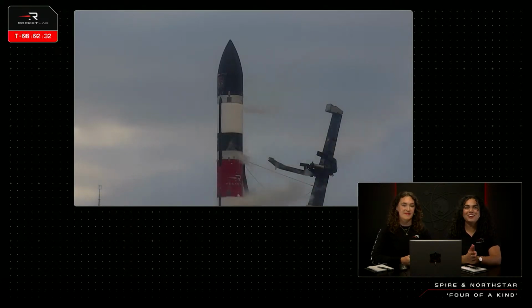We are now just 2.5 minutes away from liftoff of Electron. We're going to hand it over now to Mission Control to take us through the rest of the countdown, and then Muriel and I will be back with you after liftoff as the mission makes its way through those milestones.